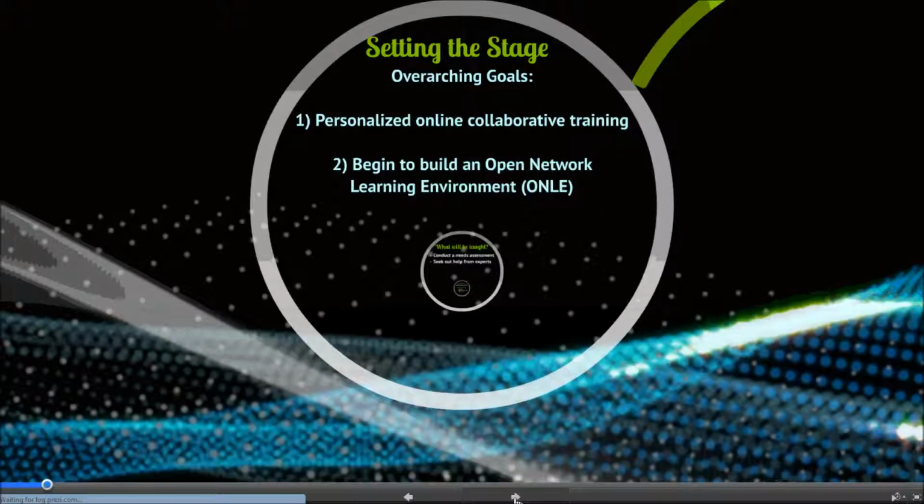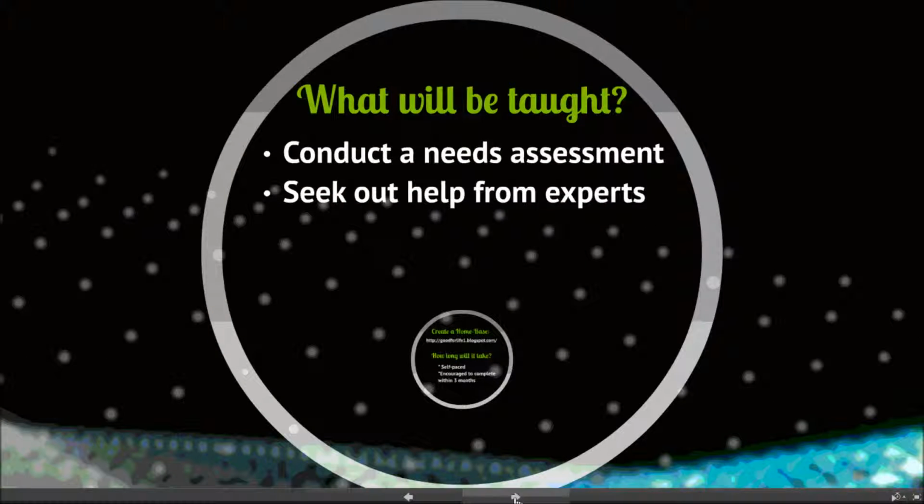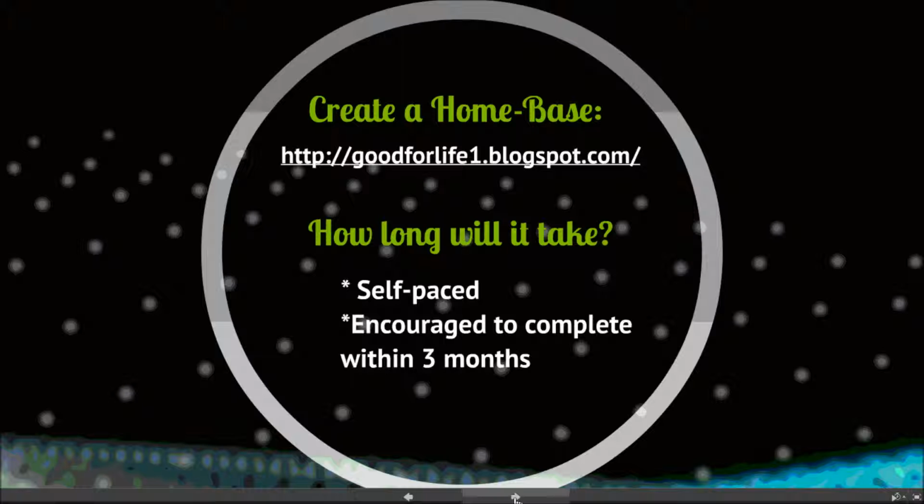within the environment. Next, I determined what will be taught. I conducted a needs assessment of both experienced and inexperienced IPCs to find out what they wished they knew more about or wish they had known when they initially began their work with this company. I also sought out information and help from the experts.